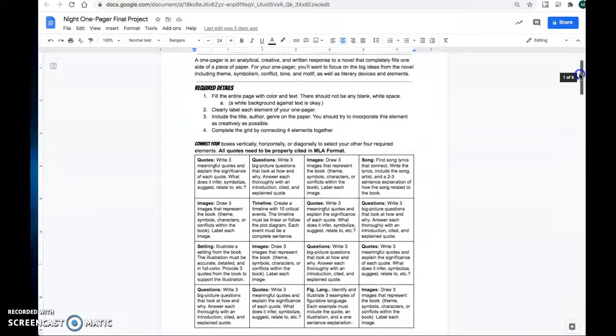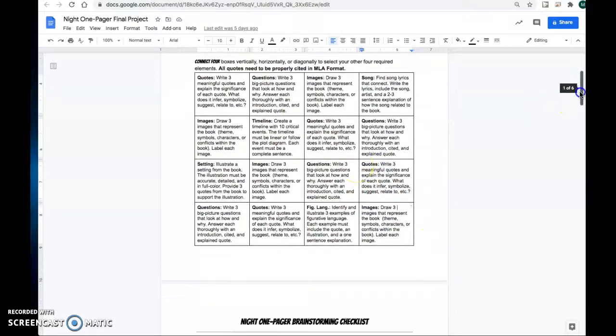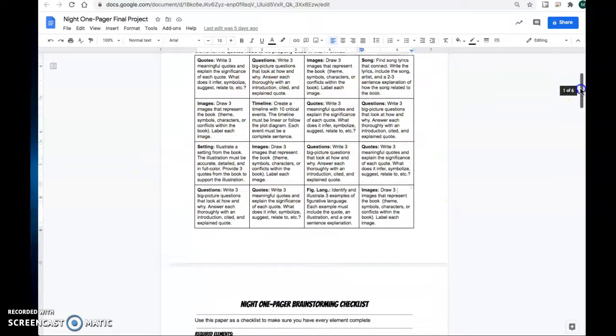But you'll see that here is the Connect 4, so you're going to need to choose. Am I going to do this row? Am I going to go diagonal? Am I going to go left to right? Whichever one you want, and you will do all 4 of those boxes on your 1-pager. So if you choose this, you're going to find song lyrics, you're going to write 3 questions, 3 quotes, and 3 images, and that will be your 1-pager. You can do any which one you want as long as they connect.